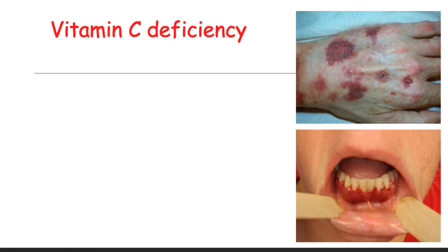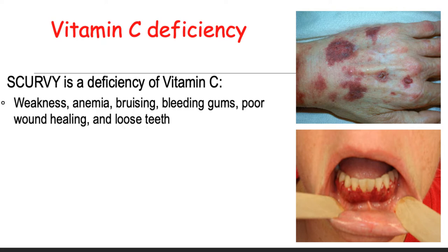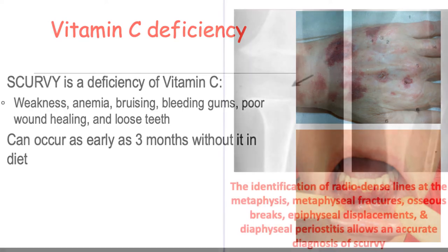So here are some of the things you would see with scurvy, where you have the blood vessels breaking down, the connective tissue, and then you can see the swollen gums here and the teeth eventually starting to fall out because of the scurvy. So weakness, anemia, bruising, bleeding gums, poor wound healing, loose teeth, these are all symptoms of scurvy, and they can occur as early as 3 months without enough vitamin C in the diet.